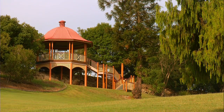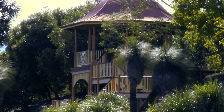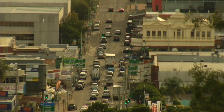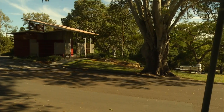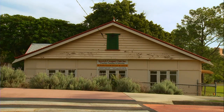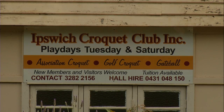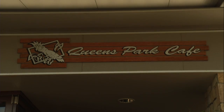And we do have many visitors. People come to the park by coach loads and then can survey the whole of the park and visit the rest of our historical city and buildings. Other places in the park are the croquet lawns, and that's very historical, and people who love to play croquet love that place.